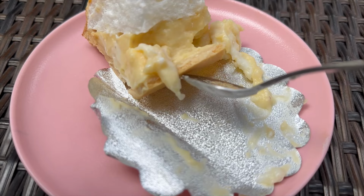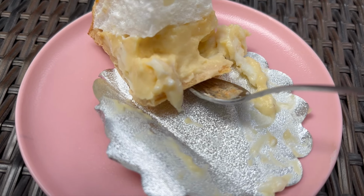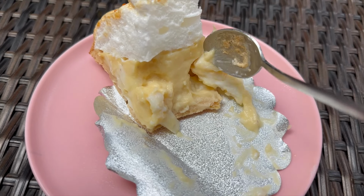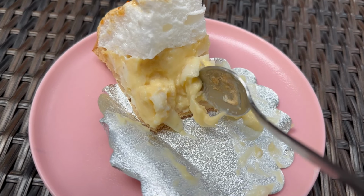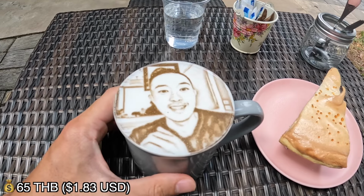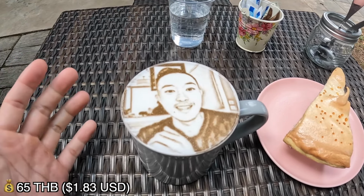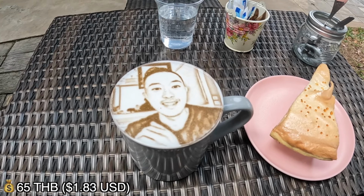The bottom is this beautiful little base that's nice and crispy. And it's got actual coconut pieces in it as well. This is really, really delicious, guys. We've got this beautiful cafe. I think I got a latte. Looks amazing. The artwork is impeccable. Oh my gosh.